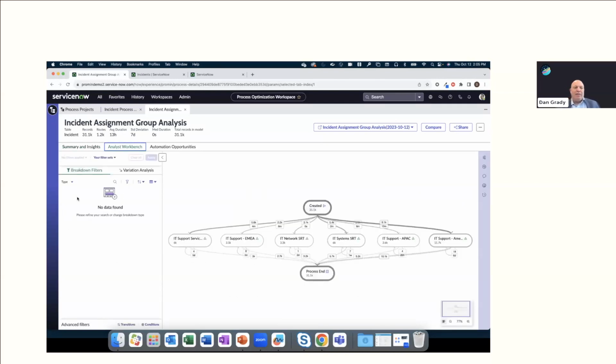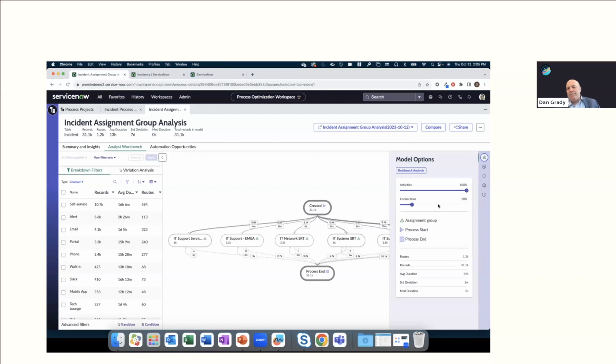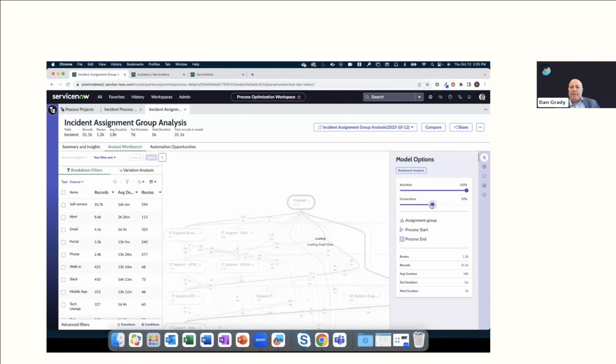Right. And with every customer that we turn this on for, or every customer that we look at, the first view of the assignment group map is always going to look like an onion that got stepped on, because there's usually a whole bunch of level 1s that then farm it out to different level 2s. So the highest volumes are going into those level 1s, but I could expand this map out and it's going to get a little bit messier, a little bit more involved.